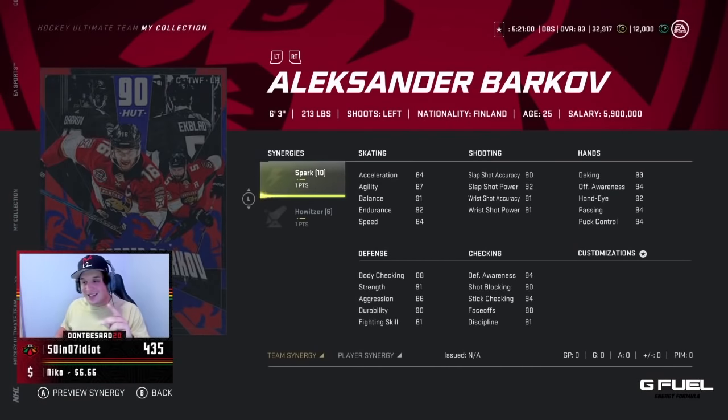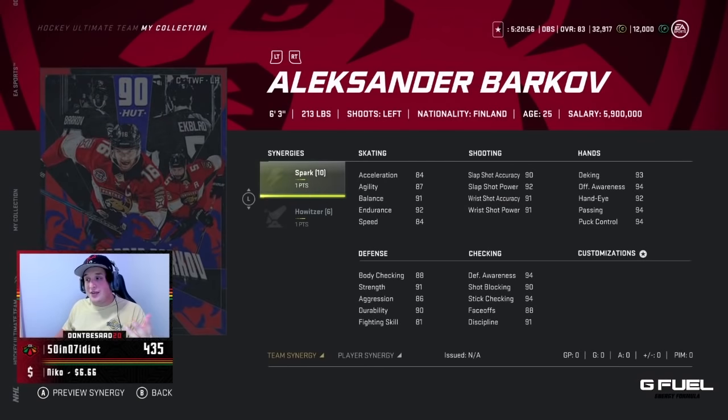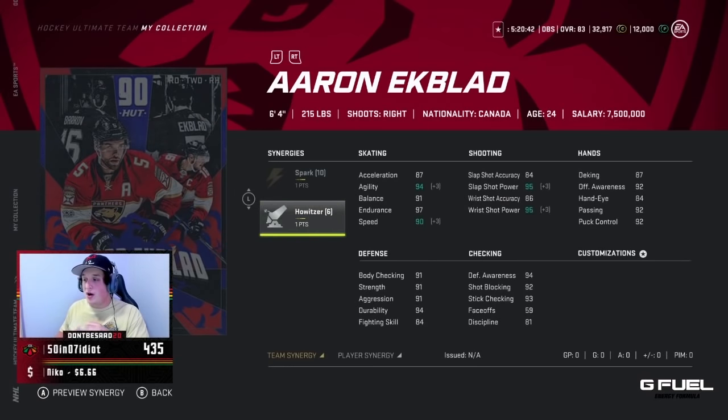We have Alexander Barkov at 90 overall. His dynamic duo is Aaron Ekblad. Looking at Barkov, if you have Howitzer activated, this card's actually really, really good. He can get up to 90 speed with Distributor and Howitzer activated. Really, really good build, obviously 6'3", 213. Good on the draws. Actually not a terrible card. Looking at Ekblad as well, he gets up to 93 speed with Howitzer and Distributor activated. Really, really good defensive card.